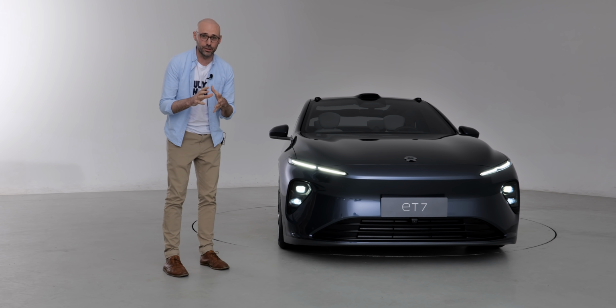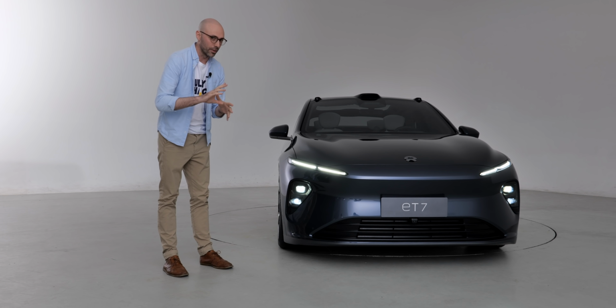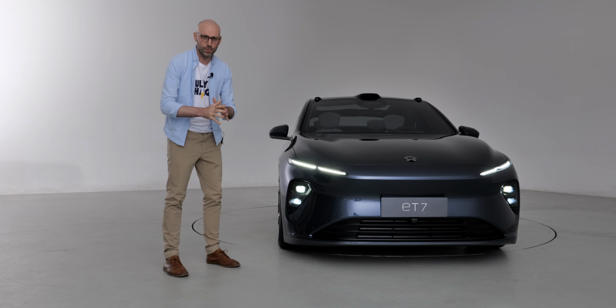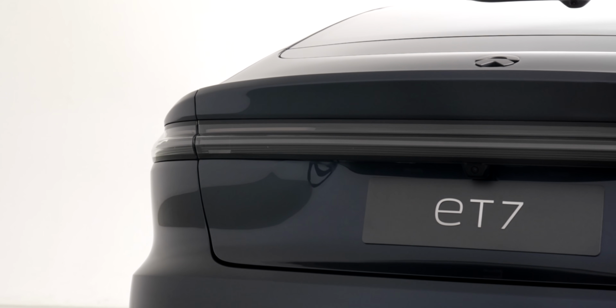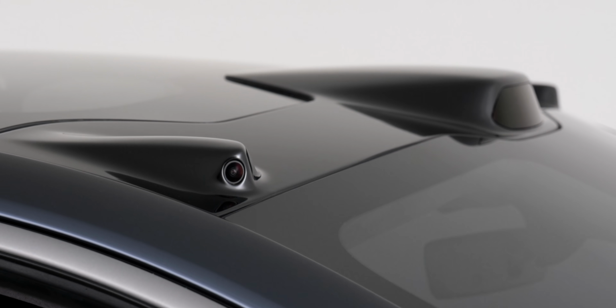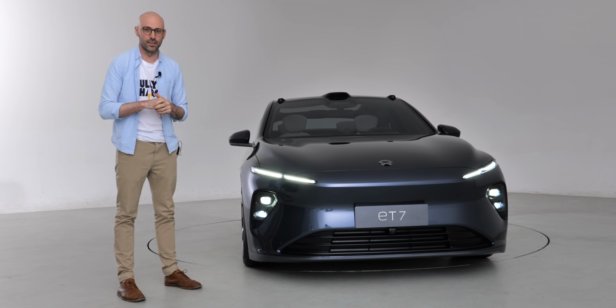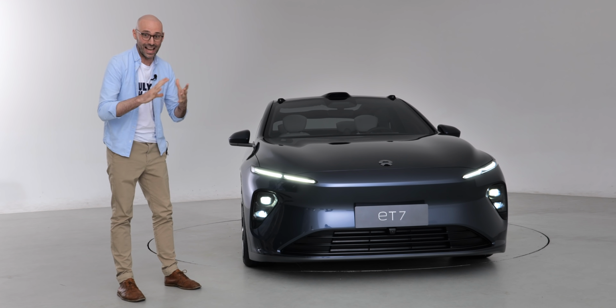So some very quick facts about the ET7, which I can tell you now. This is kind of the pre-production car, so not everything is finalized, but there are a few things I can tell you. First of all, as you can see, it's a very smooth and sleek body. But on the roof, you can see the sensors dotted all over the place, and these kind of horns and humps on the top form part of that system. Interestingly, they've been testing this in a wind tunnel, which gives it a drag coefficient of about 0.23, which is exceptionally low for any car.